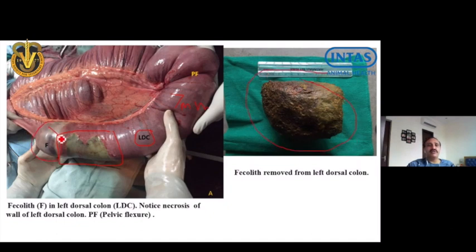F is fecolith, and you can see it's a collapsed part. This is the aboral portion of the intestine. This is the oral portion of the intestine. It's dilated, and this is collapsed because it was being obstructed by the fecolith. And this is a large colon volvulus.